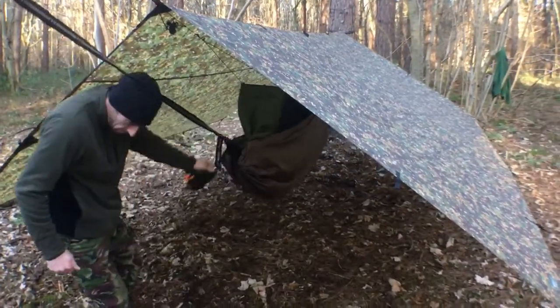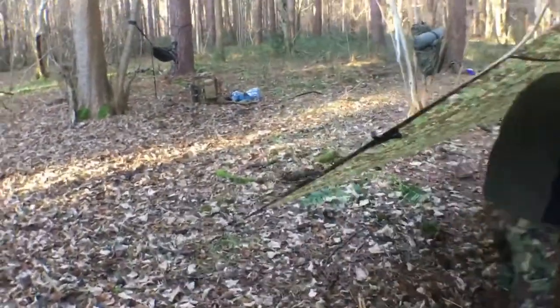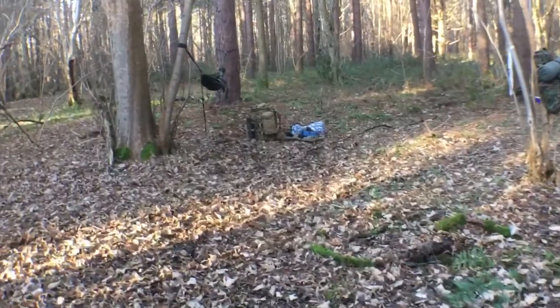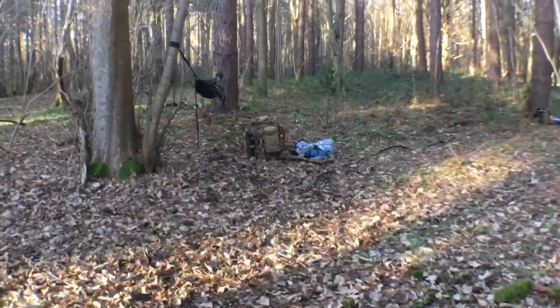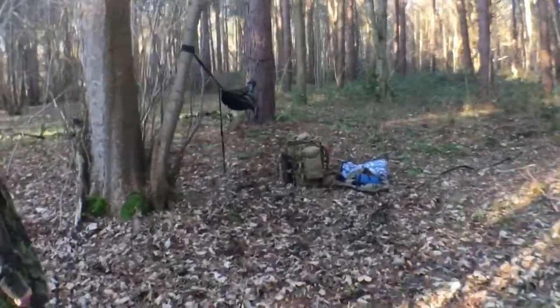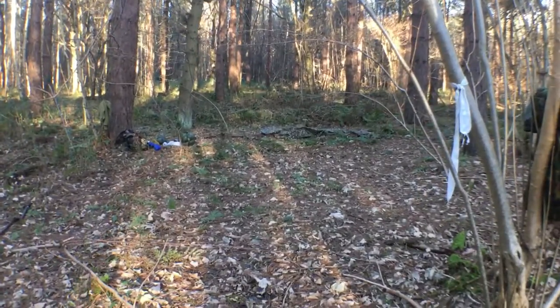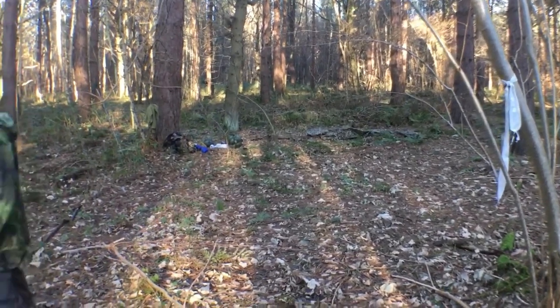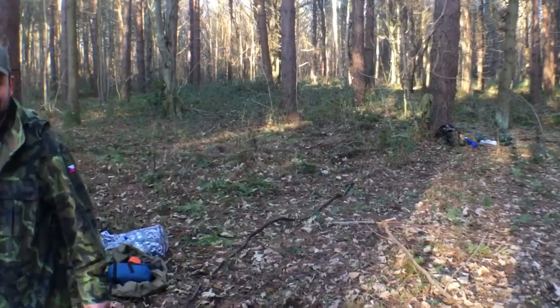Trying to get used to the new poles. Yeah. Pole. And Jay doesn't have a setup. Well, that's ruined my tour, hasn't it? Hey. Well, this is a work in progress. I'll come back to this spot later.